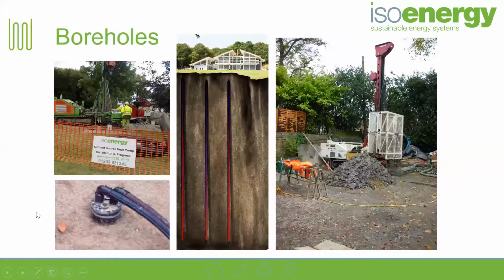Boreholes, so this is another potential energy source. You can have open loop or closed loop. A colleague of mine next week will go into these in more detail. But again, it's doing exactly the same job as the horizontal collector. It's slightly more efficient. You're able to take more energy out because you're looking for the aquifer. That's our energy source here. And so what we're looking for is high levels of groundwater. You want it to be as high to the top of the borehole as possible, so as much of your collector is submerged as possible.